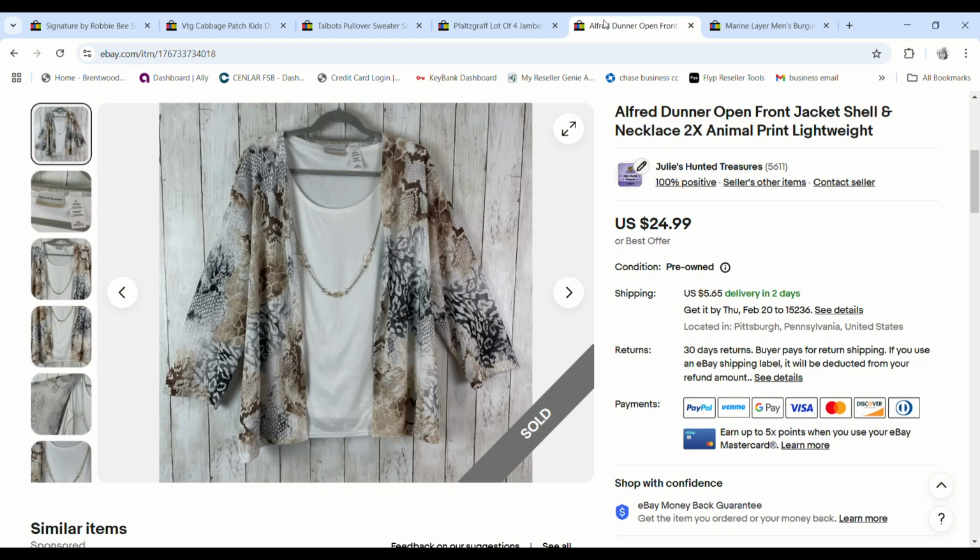This Elfer Dunner top was bought in a huge lot of items. We sold it for $18. We only have like a quarter into it, and we made $14.36 profit.